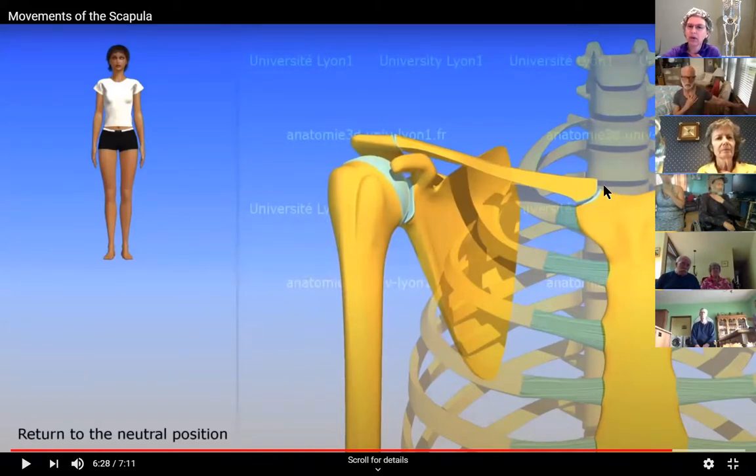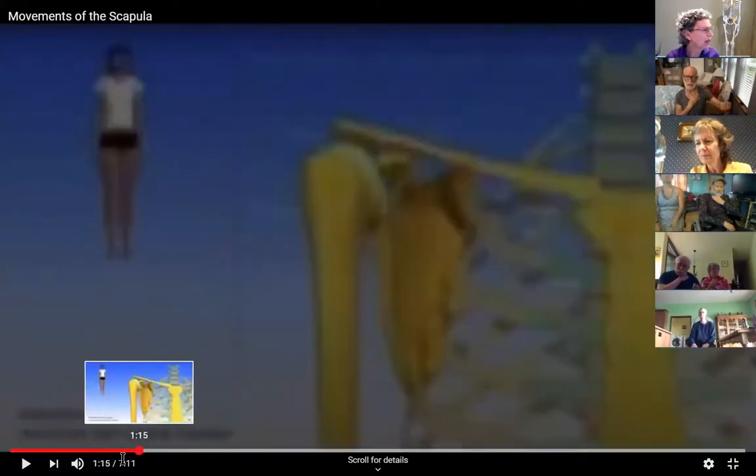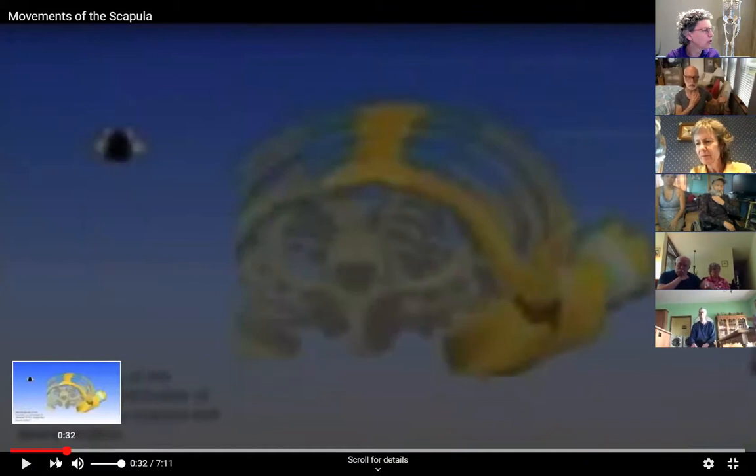So reach forward with your arm now, like you were reaching to pick something up out of the screen, and with your finger on that joint, you can feel how your collarbone goes forward. And if you take your elbow back, your collarbone has to go back. That joint right there is one of the most important joints in the body. I'm going to go back to the beginning of this video, which shows some other shoulder movements.